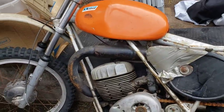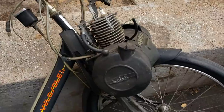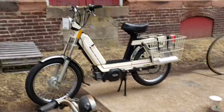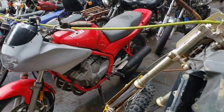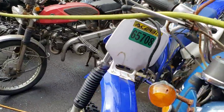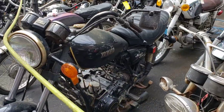AJS, when's the last time you've seen an AJS? A Tomos moped, a Velo Solex front wheel drive machine, a Fantic Motors, a bicycle built for two. We got a bunch of bicycles coming out too. A PE Suzuki, a Seika 500, a CB350, a TTR 125 Yamaha that needs a motor. Two Twingles, these are really rare. I got two of these Twingles, a Yamaha XS Midnight Special.